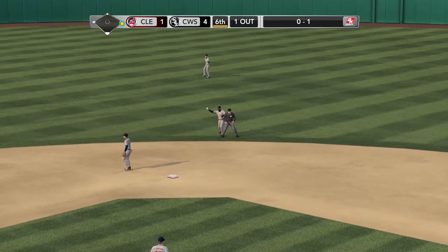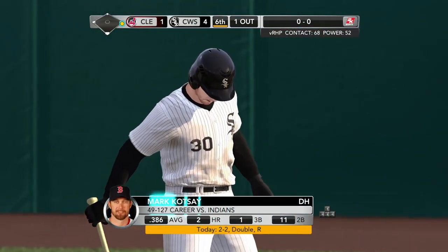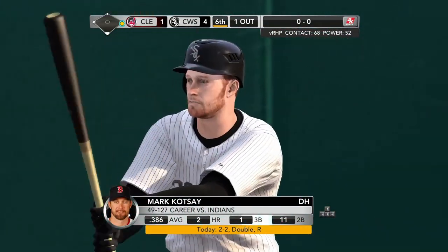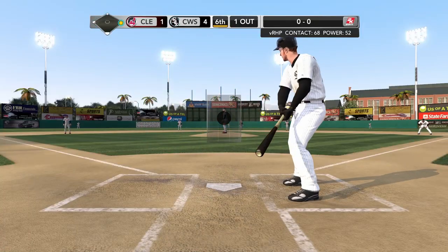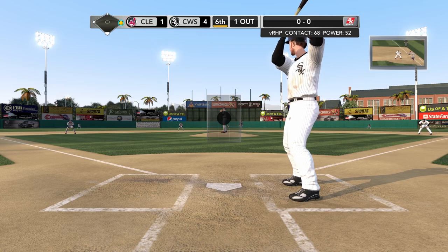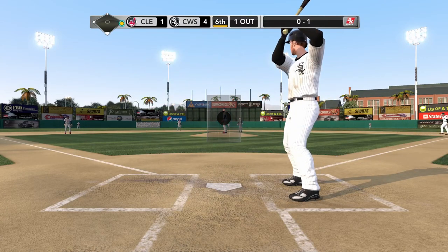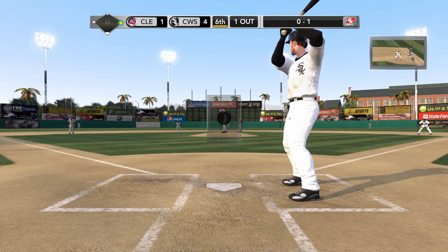That'll bring up Mark Kotze. Well, that's all you can ask your hitter to do. Find a way to get on base, and he does with one out. That base hit right there, a little bit of momentum. Let's see if they can move him around and possibly score a run. Here's the pitch. That fastball gets by him on the first pitch, 0-1. Five hits, 12 at-bats last year against the Indians.